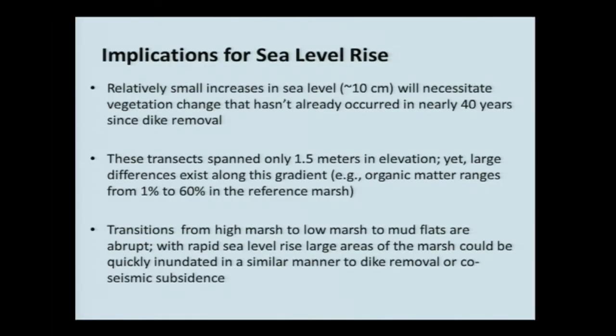So what are some implications for sea level rise? Well, one is that relatively small increases in sea level, like 10 centimeters, will necessitate a change in vegetation.